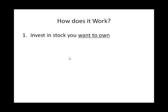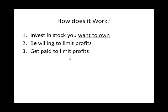So how does covered call writing work? First, you either own or buy 100 shares, or some multiple of that, of a stock you want to own. You have to have the mindset that allows you to accept a limit or a cap on potential profits. Now you're going to get paid a premium to limit those profits, but you still have to be willing to limit them. And the objective here is to make money trade after trade after trade. You can spend it or compound it, but that's how you get steady growth. The investment objective is not to find the next stock that just keeps doubling.